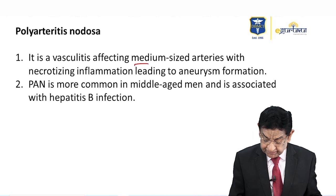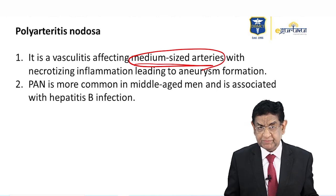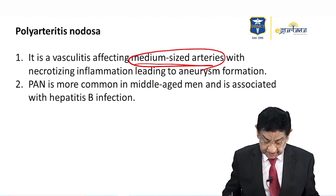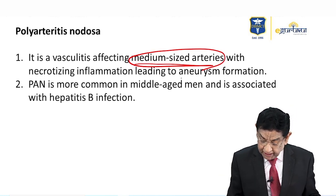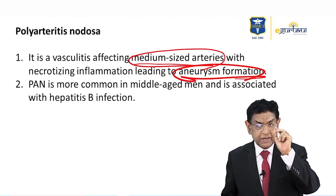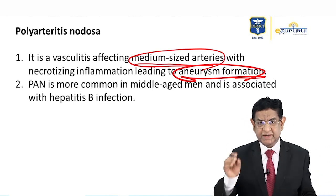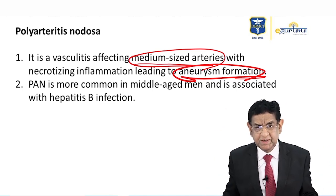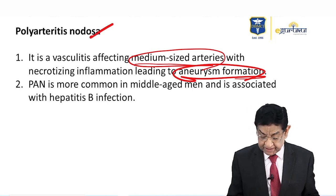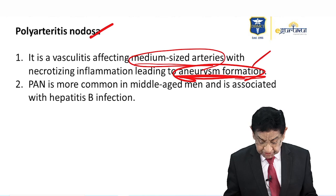First of all, it is a medium vessel vasculitis, point to be noted. The previous two that we studied, Takayasu and giant cell, were large vessel vasculitis. And it leads to aneurysm formation. This is one of the most important clues. If they talk about coronary aneurysm in a child, 100% you are dealing with Kawasaki disease. But if you are getting aneurysm in an elderly person, you think about polyarteritis nodosa. It's such an important golden line to remember. In fact, it is a diagnostic clue also.